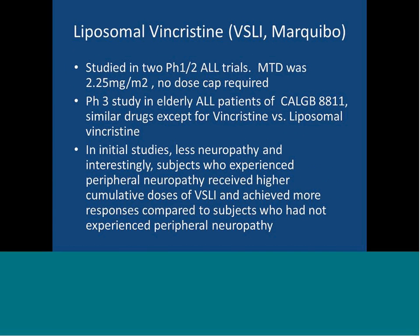Finally, one word about Marqibo, which I don't think will ever see the light of day because of all the new drugs that are coming out in ALL. This is liposomal vincristine. There have been 2 phase 1/2 clinical trials. We are actually a center for the phase 3 clinical trial, but we haven't been able to accrue a patient for the past year. And really, there's no dose cap. This is a mg per meter squared dosing, unlike vincristine, which is capped at 2 milligrams for everybody. This is a 2.25 mg per meter squared dosing for all patients.